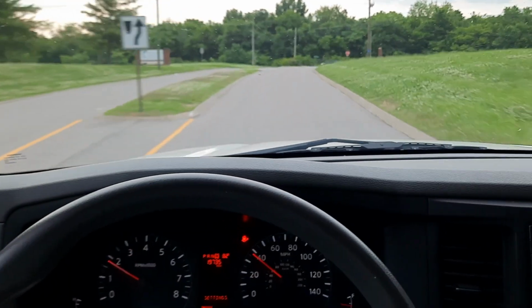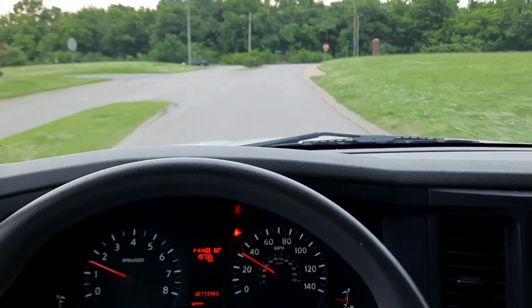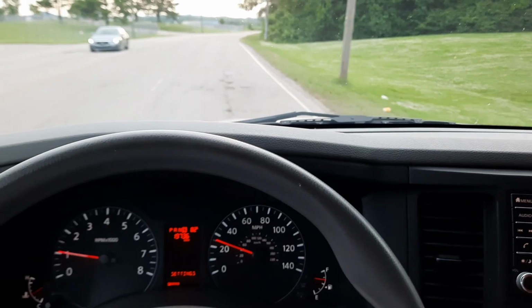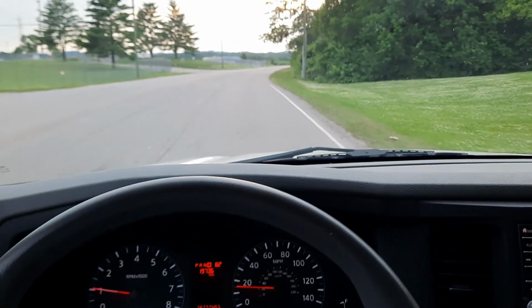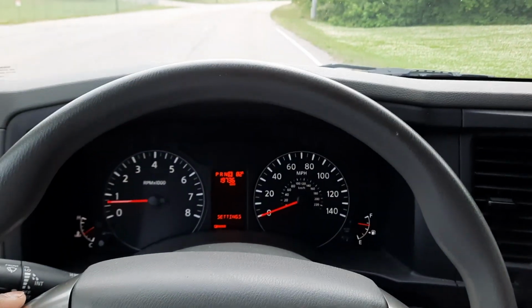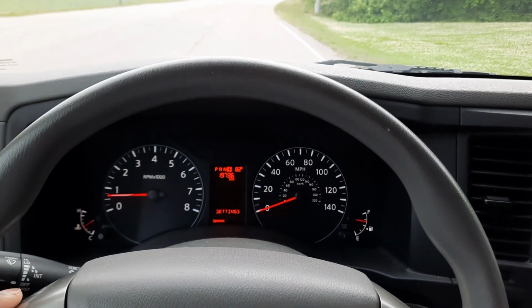Has very nice acceleration. I love the fact that it's a V8. But let's go ahead and give it a nice little acceleration here. I come to a stop, no one's behind me. And let's just see what it could do. I may or may not do a 0-60, but I will floor it, and here we go.